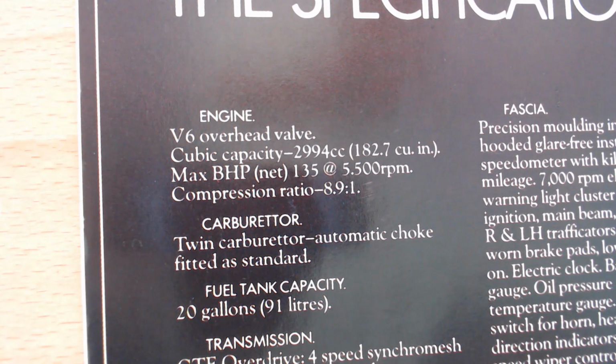So the specifications begin by telling us, and unfortunately it's a little bit of a shiny material, so the darker colour makes some reflection, so I apologise for that, but it tells us it's a V6 overhead valve, cubic capacity 2994cc, maximum bhp 135 at 5500 rpm. Carburetor is a twin carburetor, automatic choke fitted as standard. Fuel tank capacity 20 gallons.